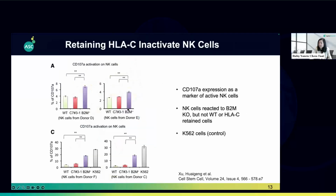I'm just using some examples here and going through the data a little quickly in the interest of time. So this is HLA-C. Expression of HLA-C can inactivate NK cells. We're looking at NK cell activation. This is a wild type control, this is retaining HLA-C, and this is the B2M knockout. This is a positive control, K562. So in the presence of HLA-C, we see protection from NK cell killing because you don't see activation of NK cells.